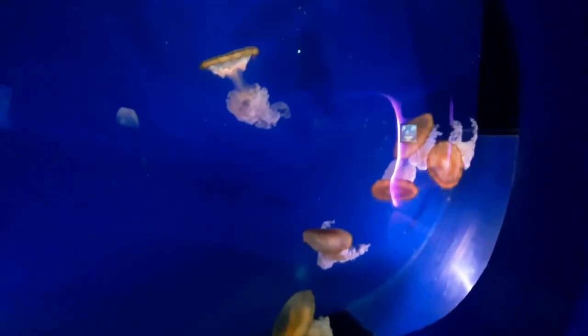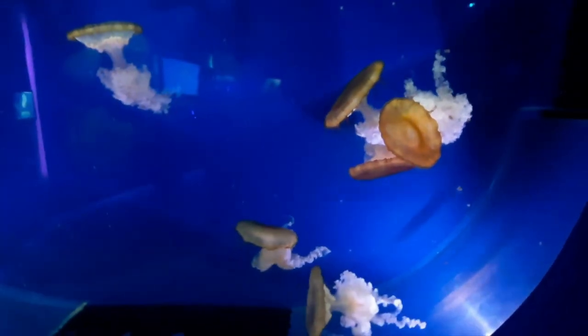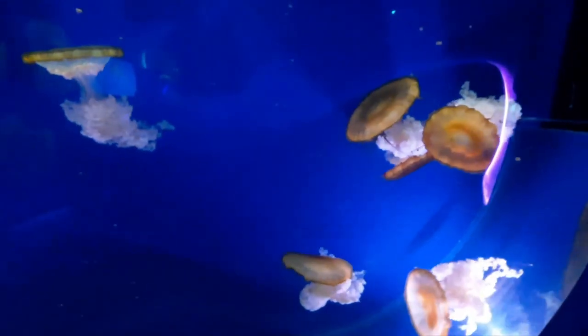Look at these, Alice. Orangish. They're like copper colored.